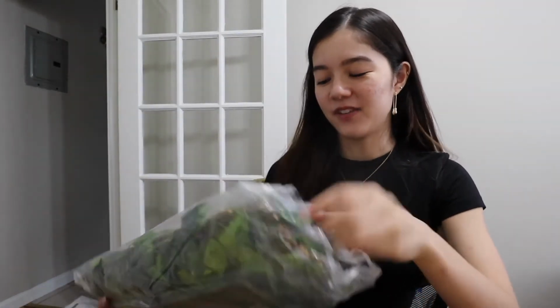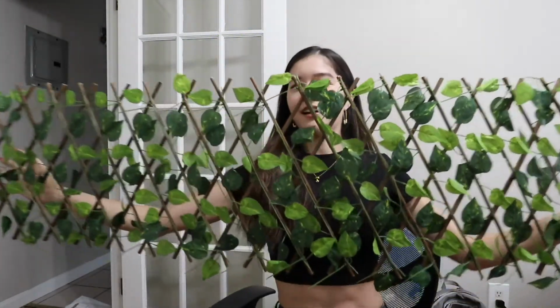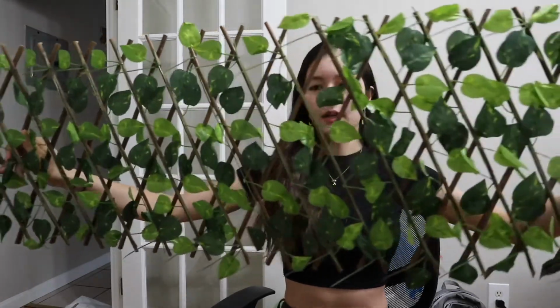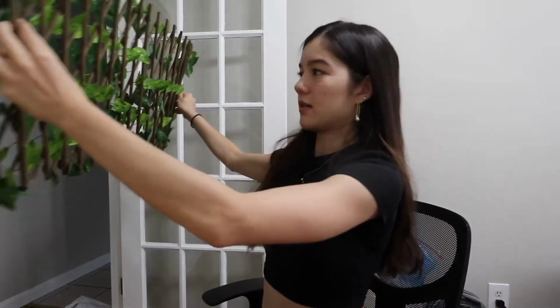I ordered this thing online. Let's see how it actually works. So it's this ivy partition, and it stretches out like, well, this. It's shorter than I thought it was, because they have pictures online where you put it outside and can use it in your yard. Cute! And I want to put it on the wall.